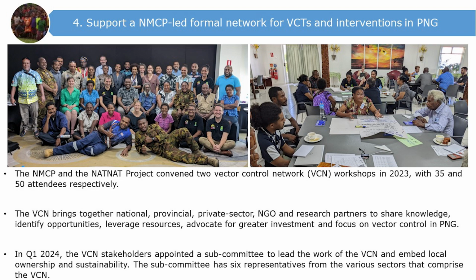Also, under the 4th objective, the National Malaria Control Program and the NatNat project convened a vector control network workshop in 2023 with 35 to 50 attendees. And the attendees were from various backgrounds, from the national, provincial, private, NGO, or research partners. And the aim of the vector control network was to foster knowledge sharing and resource leveraging, and to advocate for greater investment in the vector control space in PNG. And also we appointed 6 representatives from the vector control network to lead the team.